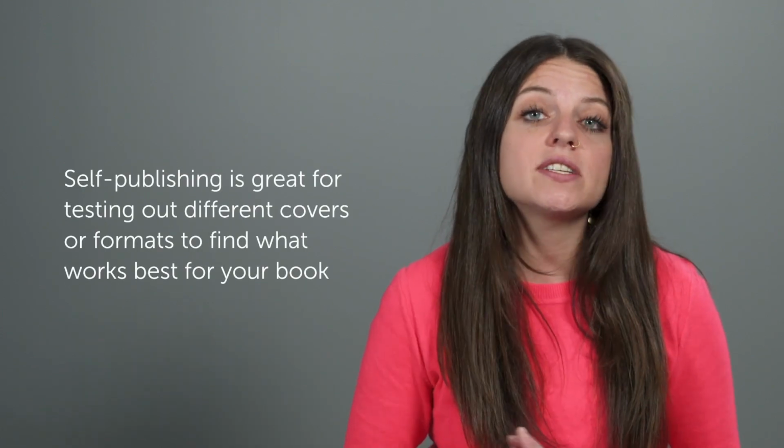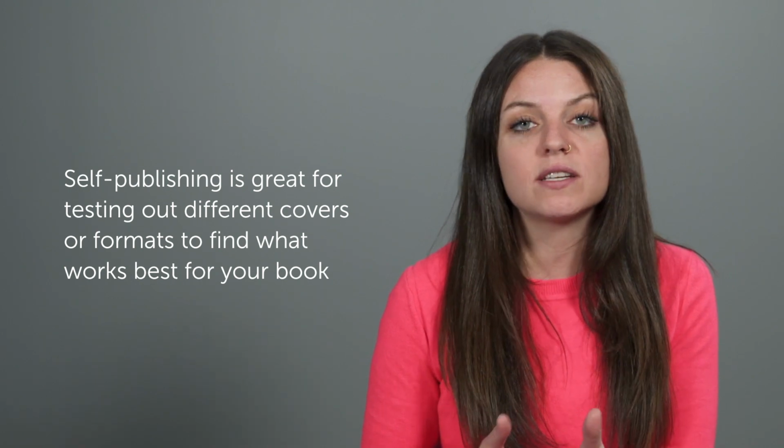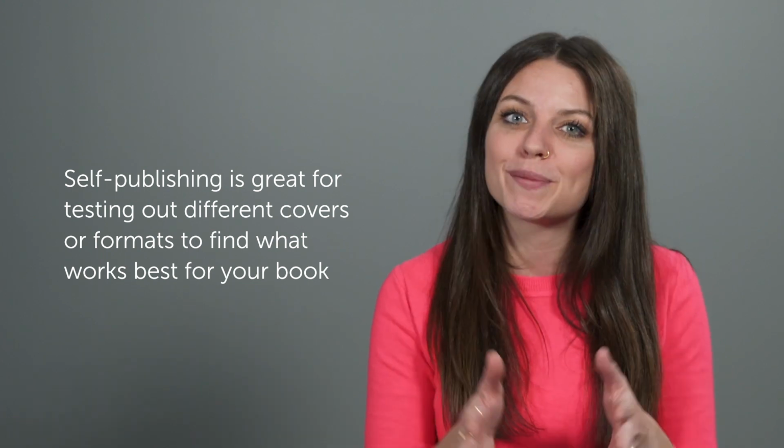One unique thing that self-publishing can offer in this process is with self-publishing companies that utilize print on demand, it's a really great way to test out a lot of different variations of the cover or formats of the book. When you utilize an option that is print on demand, there are usually no minimums or maximums, which makes it really easy to just do one-off copies until you get the perfect look for your book. Those are a few ways to make your cover work for you.